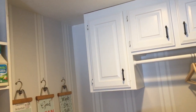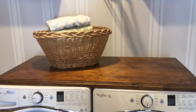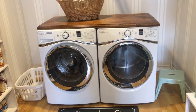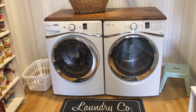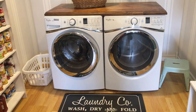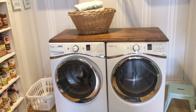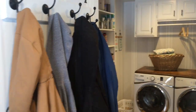Everything got a fresh coat of paint in here. The cabinets all got new paint, and the top of the washer and dryer is a butcher block that my husband routed. And I actually did this a long time ago. I can't remember. It's a darker stain. And I actually think I did an oil that I can't remember the name of right now.